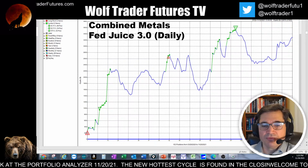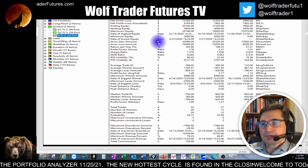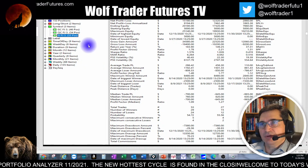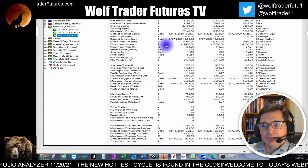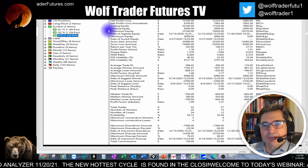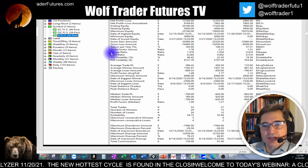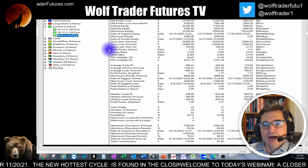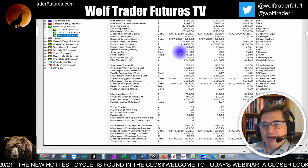Now, the cool thing about this portfolio is that I can also give very detailed statistics here. I can get into profit and loss, starting equity. This is an example of silver. So silver does 15,000, all trades. It tells you the net profit, the starting equity, the maximum equity, the date of highest equity. It goes into all the ratios in here. You can get into gross gain amounts, return on profit per year, profit factor 1.78, Sharpe ratio 1.576.